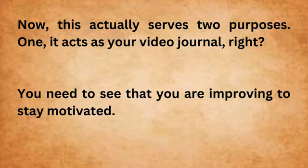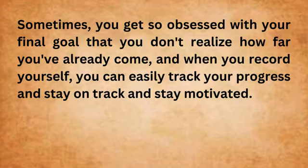One, it acts as your video journal, right? You need to see that you are improving to stay motivated. Sometimes you get so obsessed with your final goal that you don't realize how far you've already come, and when you record yourself, you can easily track your progress and stay on track and stay motivated.